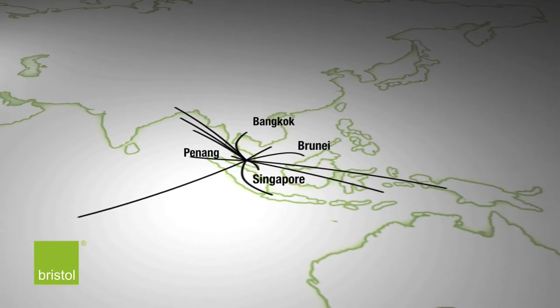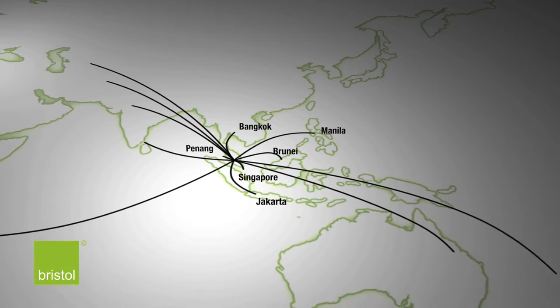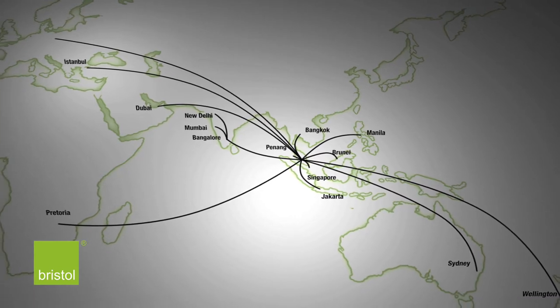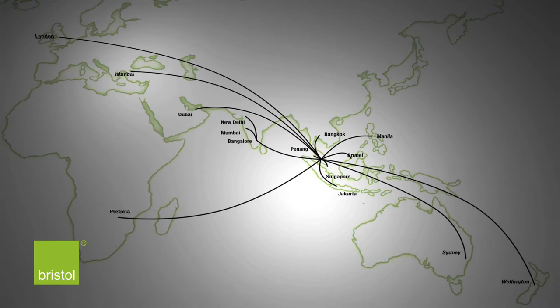With a comprehensive network in place for export purposes, Bristol also works in tandem with regional markets through strategically located assembly hubs and offices to assist in the supply and delivery to its overseas clients.